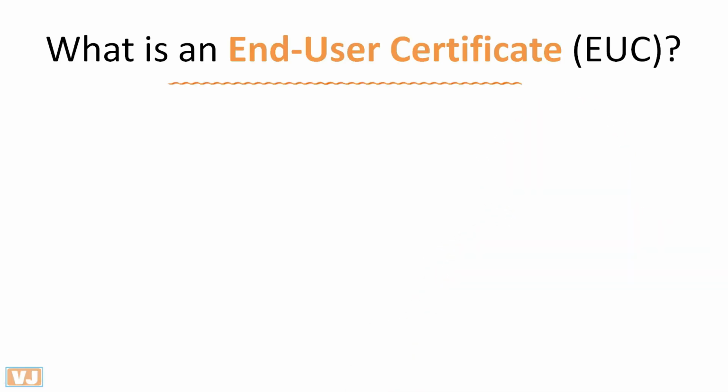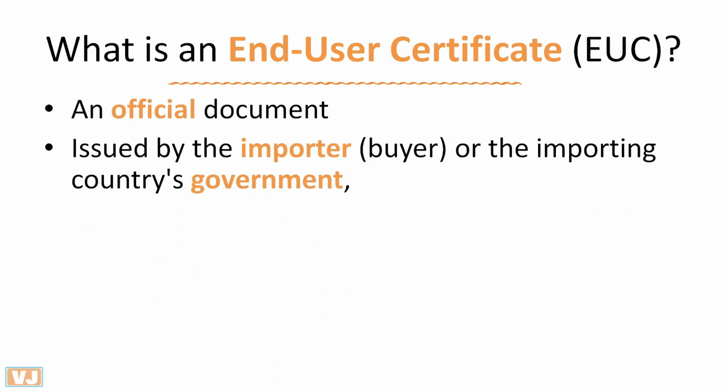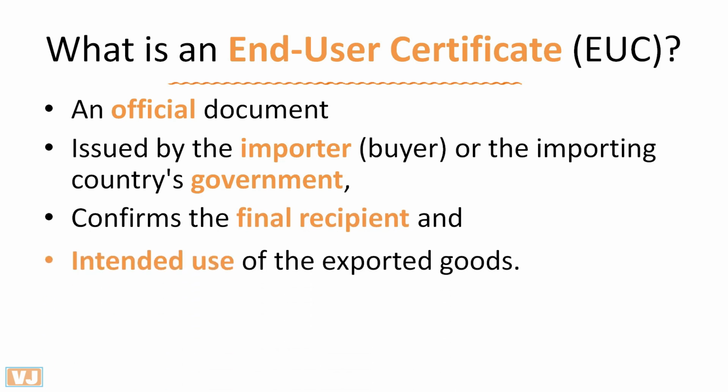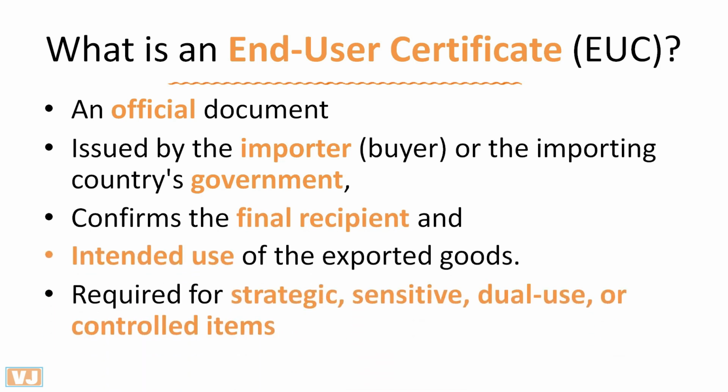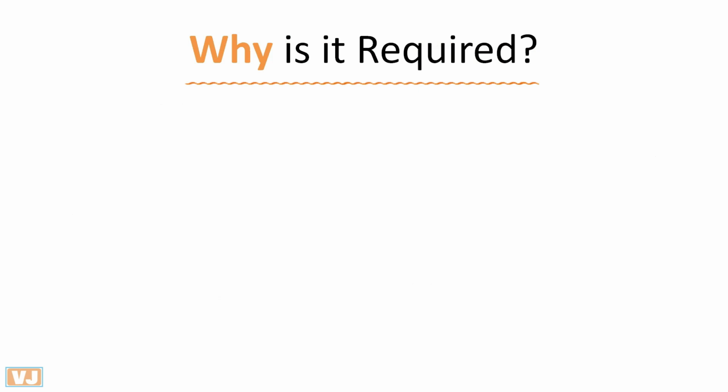An end user certificate is an official document issued by the importer, that means the buyer, or the importing country's government, confirming the final recipient and intended use of the exported goods. This document is primarily required for strategic, sensitive, dual use, or controlled items to prevent their misuse, unauthorized resale, or diversion to unauthorized entities. Now, let us talk about why an end user certificate is required.